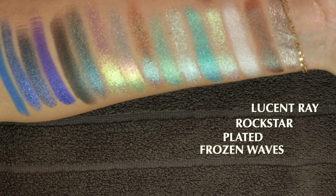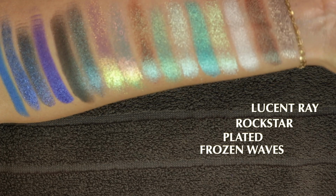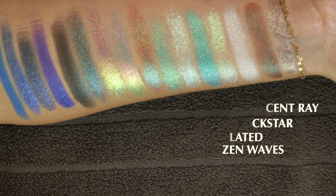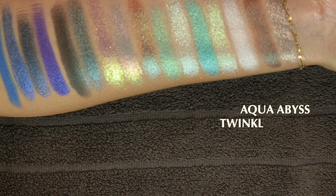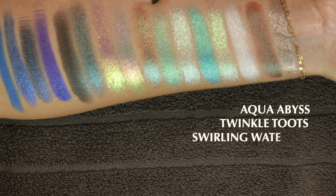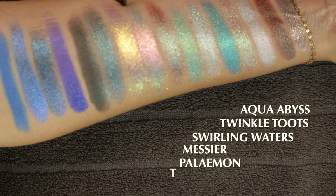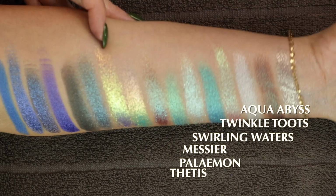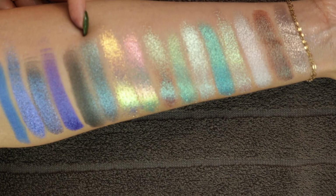Then we have Frozen Waves. Can I just say, I sort of forgot about this one. I am going to have to pull this one out. It is so pretty. I love it. Then we have Aqua Abyss, Twinkle Toots, Swirling Waters, Messier, and then we have Palemon and Thetis. Those ones are absolutely beautiful. So delicious.